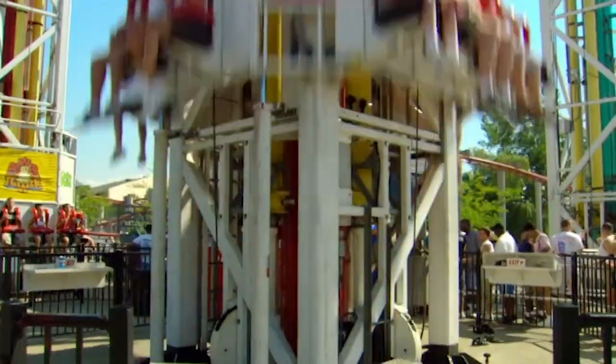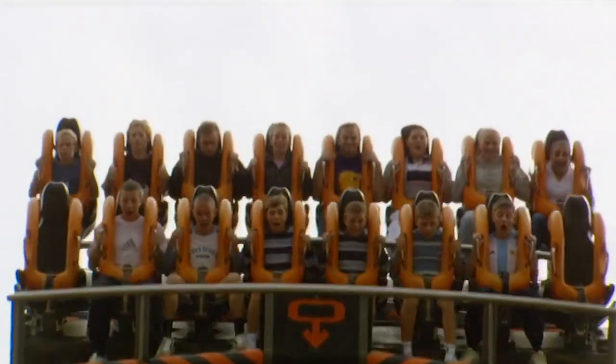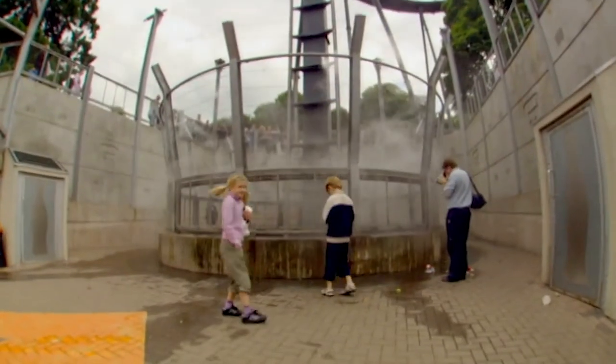For the new breed of ultimate rides, the only constraints on the designer's imagination are the limits of technology and the limits of human physiology.